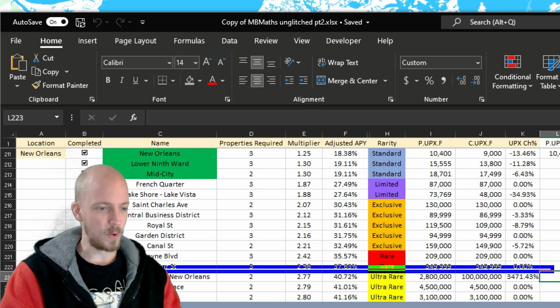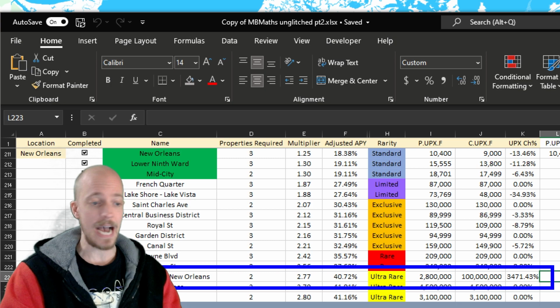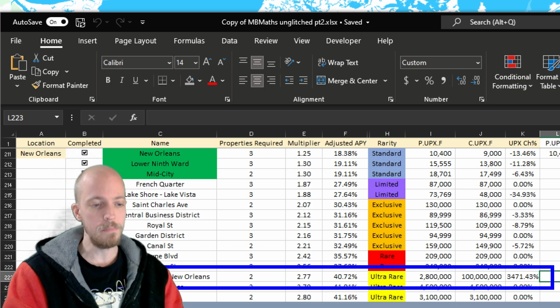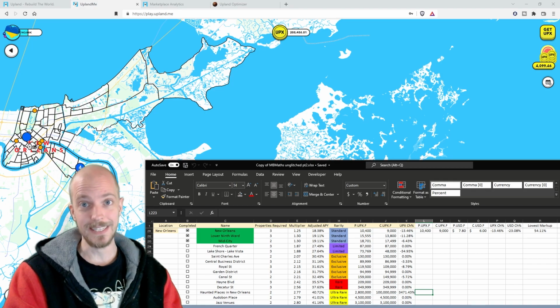And of course, obviously, the one that wins the cake for the week, Haunted Places in New Orleans, was on sale basically at 2.8 million, now is completely off sale, 100 million UPX for that one on that side of things. New Orleans, relatively heavy on the pullback side of things, nice little dip, but man, if you're looking for Haunted Places, well, they just got a lot more expensive.